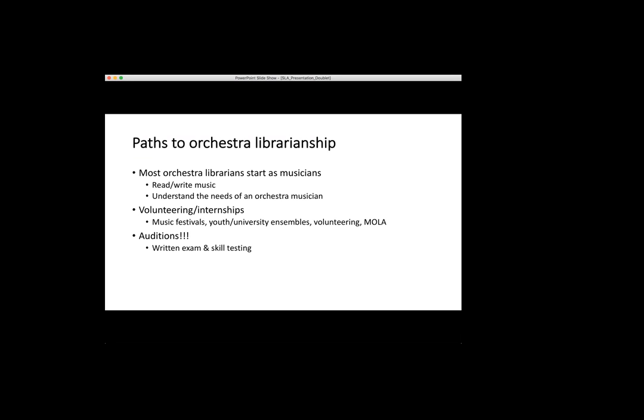For actually getting here, you can certainly tailor your program to give you some music library experience, but it's really hard to get just from an academic program. So the best way to get the experience is to do the job. There are music festivals that will hire intern librarians. If your university has an ensemble and a music program, you can volunteer with them. There's just volunteering in general. That's how I got into it. I cold emailed the librarian at the time and asked if I could volunteer, and he said yes. And so that's how I got in with SNS.